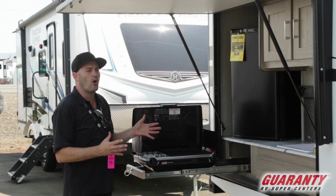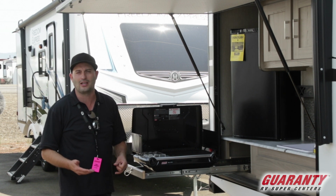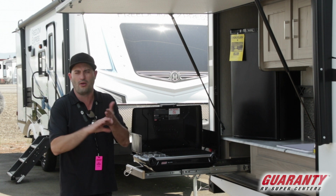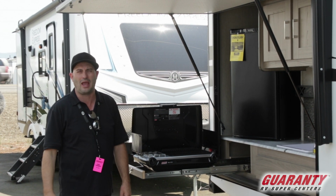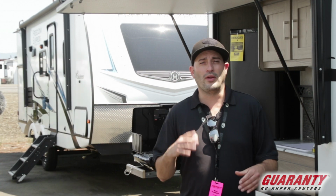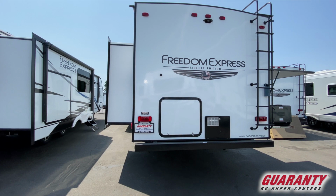So you got everything all in one spot, easy to get to, and you don't always have to cook everything on the inside, especially fish, chicken, or bacon. Some of your stinkier stuff you can cook out here as well, where you're usually going to do most of your camping anyway. All right, so one thing that's really cool with this unit too is it's got a ladder on the back. It's a full walk-on roof. You can get up there and walk around.